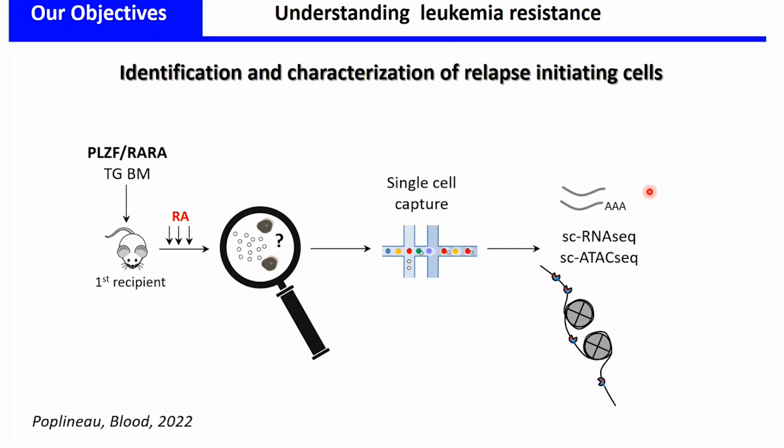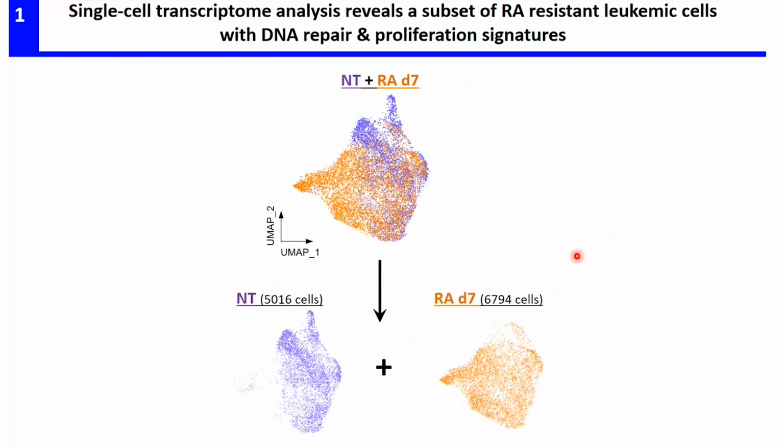So our objective was to identify and characterize the relapsing stem cells, and to do that, we performed leukemic bone marrow transplantation, treated mice with retinoic acid, and performed single-cell transcriptomic and epigenomic analysis. At first, we analyzed our single-cell RNA-seq dataset. We integrated both datasets, untreated and retinoic acid treated cells.